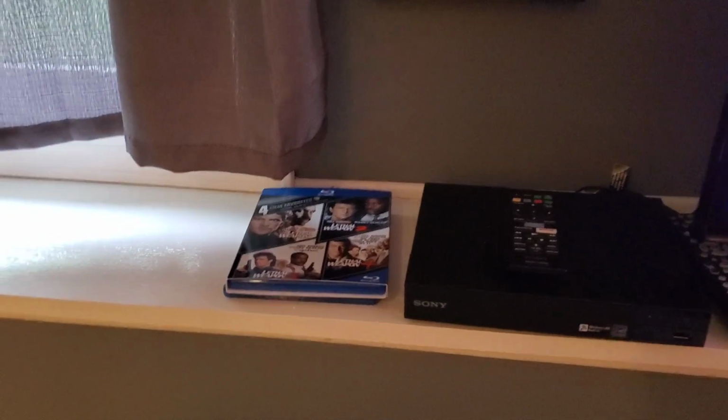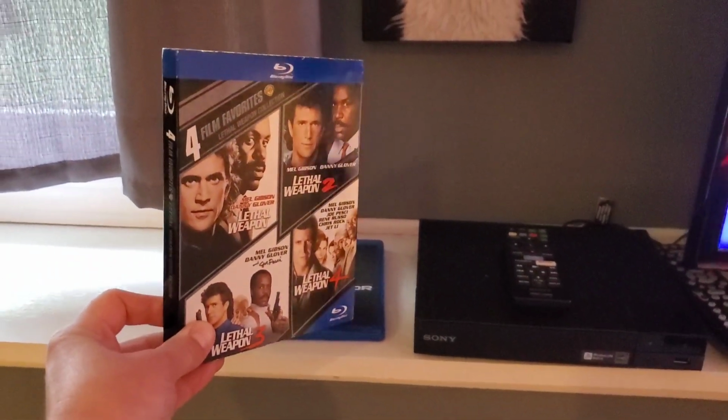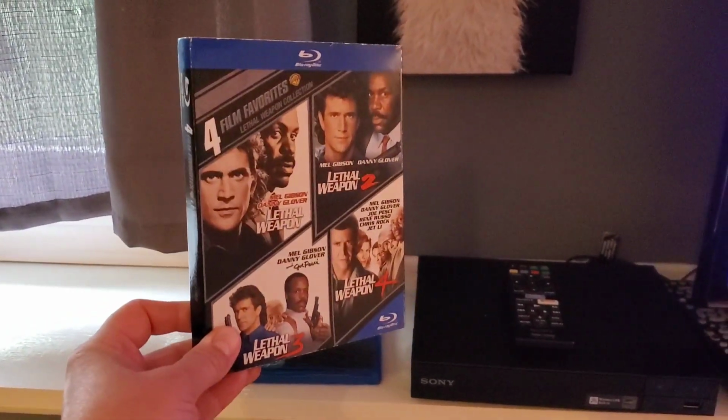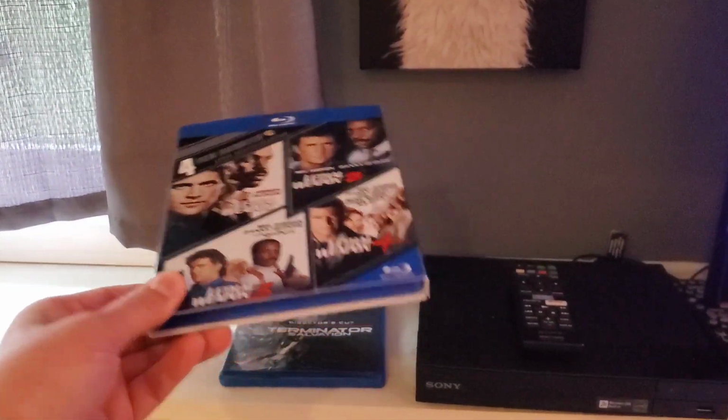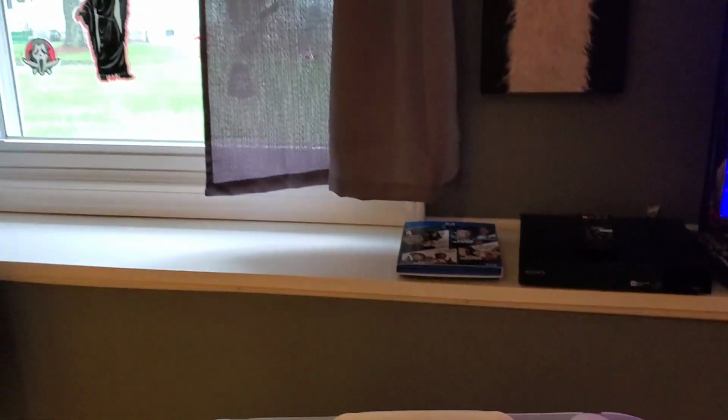There is the Lethal Weapon franchise because I'm trying to get through Lethal Weapon. I'm watching action movies this month. I've seen 1 and 2. Now I got to go for 3 and 4. And Terminator Salvation, I fell asleep. I didn't get to watch that yet, so I have to make that a priority as well.